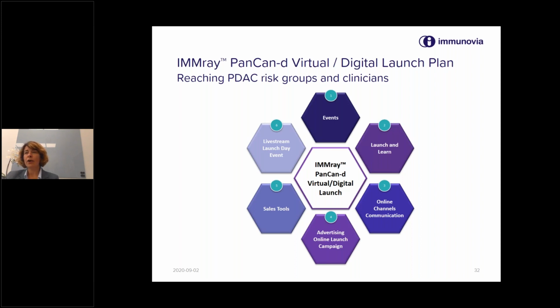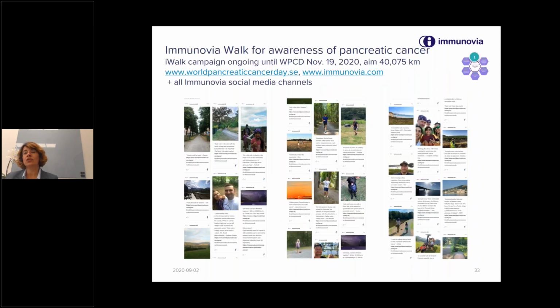And in this case, in our toolbox, we have the virtual events. And in here, I just want to one more time bring to your attention our Immunovia Walk, or the iWalk campaign, which we have just recently introduced in July, August, and there we have an ambitious goal of reaching about 40,000 kilometers, which is actually the circumference of our planet, and doing that all together to raise awareness for pancreatic cancer.